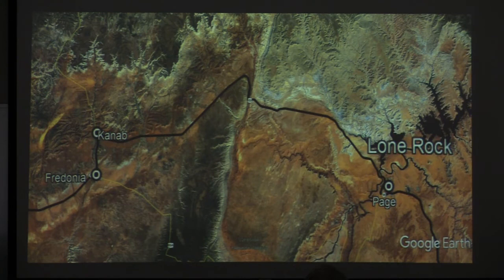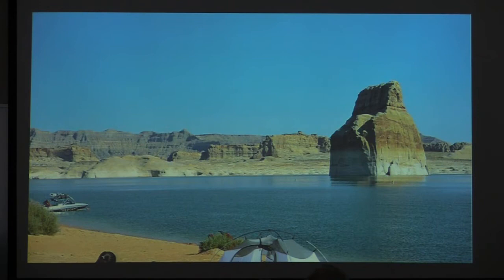Has anyone seen Lone Rock in Glen Canyon Reservoir? It's a solitary pillar in Wahweap Bay. It's over 300 feet above the lake level at full pool. Wahweap is a Paiute word meaning bitter water. The rock is in the Entrada geologic formation. The formation includes sand dunes younger than the Navajo and some water deposits. The narrowing at the top is possibly thin-bedded layers deposited in water.